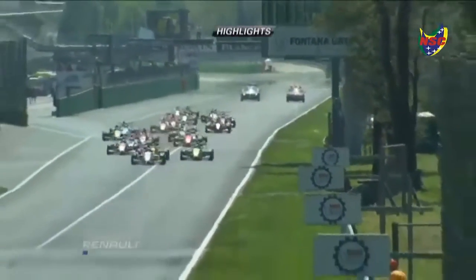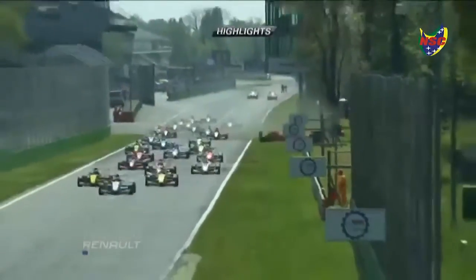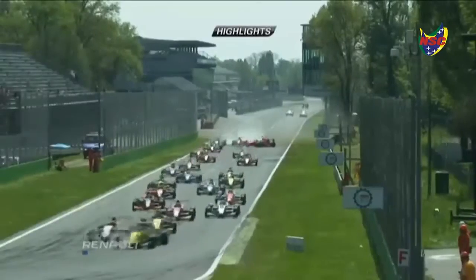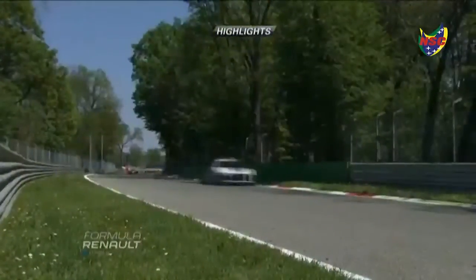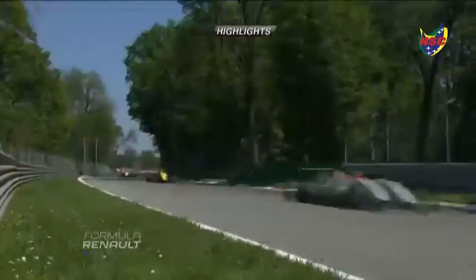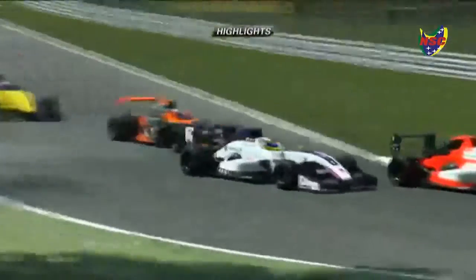Alex Peroni, who qualified well, was sideswiped and off into the barriers. Then the car bounced back on track, and he was collected by 2 other cars. Unfortunately, the 3 of them immediately out of the race. One of them being Vladimir Tsortsis, who had pretty big damage to the front end of his car.